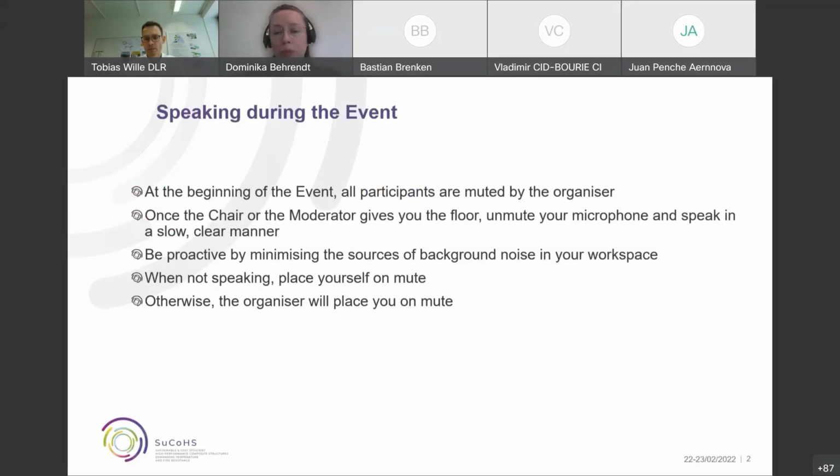Please be proactive by minimizing the sources of background noise in your workspace. So probably try to close your window or the door to your office so that we don't hear your colleagues talking. So please think about these little details. When you are not speaking, place yourself on mute, and otherwise the organizer will place you on mute. So keep in mind every time that if you want to speak, you have to unmute your microphone, because I can mute you, but I cannot unmute you. So you have to think about that.